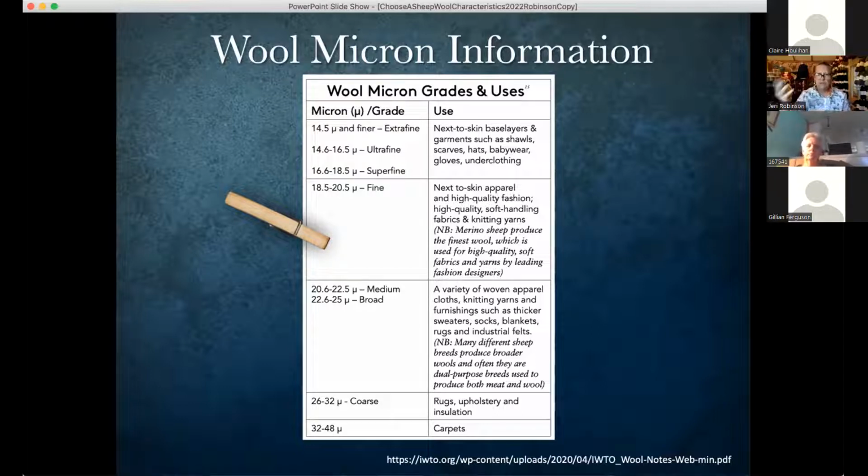Then you have the medium range. Your typical sweater at the store, when it just says 100% wool, is your typical medium range. And many different breeds fall in this category. Often they can be considered both wool and for meat, hence dual purpose. And then you have the 26 to 32 and 32 to 48. And I'm laughing because that's the category my long wools fall into. And I would never use my Wensleydale or even my Leicester Longwool for carpets and rugs, although that's what the micron count suggests. So there are different things that will impact this.